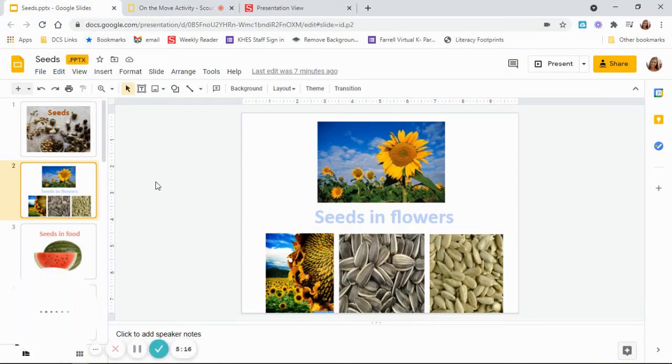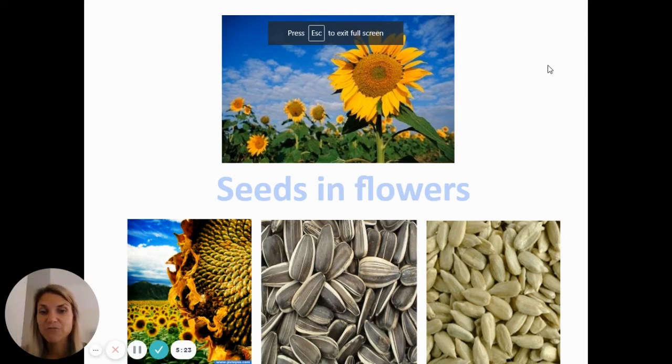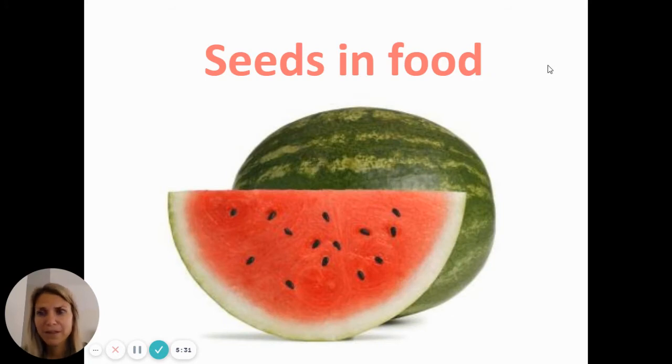So let's talk a little bit more about where we find seeds. Some of you have maybe found seeds in a sunflower before. Maybe you've even eaten sunflower seeds. So we can find seeds inside flowers. How about this? Do you guys know what this yummy fruit is? It's a watermelon. And in food, you can find seeds. So maybe you've seen some seeds inside of a watermelon.